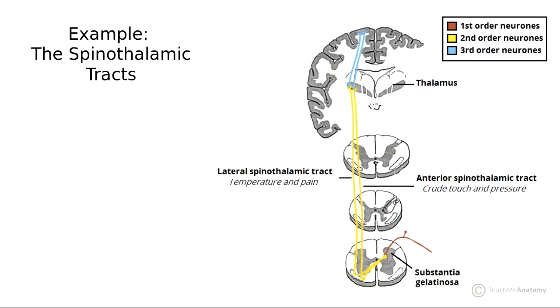We talked about a few examples of different tracts. Let me make sure that I clarify for you so you guys know. On the exam, I am not going to ask you which specific kind of sensory information the lateral spinothalamic tract carries. I'm not going to ask you which specific kind of sensory information the anterior spinothalamic tract carries. I don't care that you know that. That's not for the sake of our anatomy class.